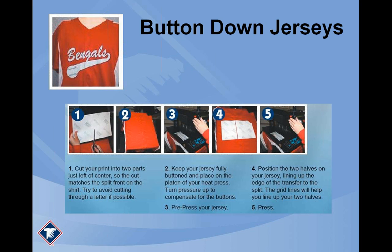So, step by step here, if you're doing a button-down jersey, step 1 is to cut your transfer into 2 halves. Usually you're going to cut it to the left of the center because that's where the split is going to fall. My suggestion to you is to take your transfer, lay it down on your buttoned-up garment for a second and see where that split falls so you know the proper place to cut it. You don't want to accidentally cut it in the wrong place and have some lopsided jerseys. So the first step is to cut the transfer into 2 pieces.